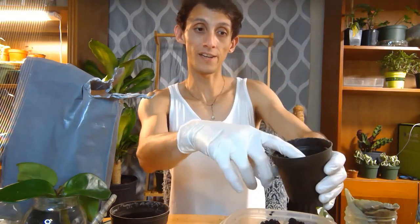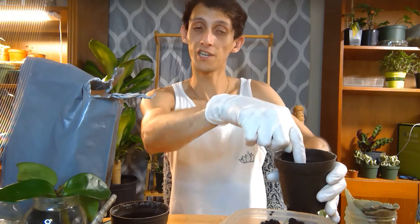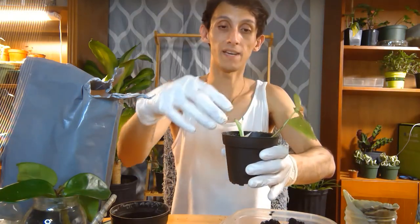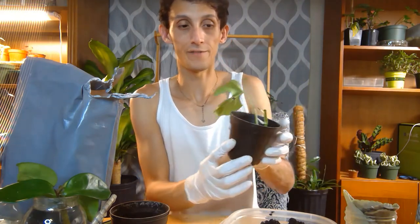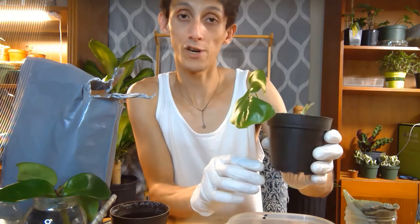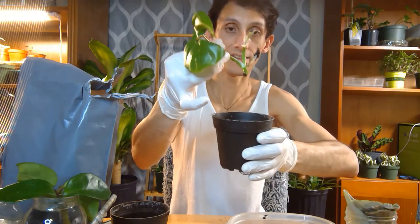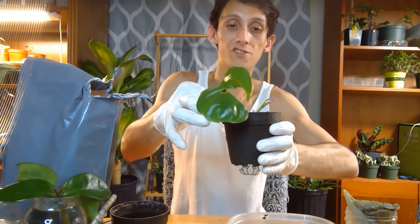So what I'm doing is I'm filling halfway with the soil, pushing down, making a hole. I'm gonna place this big guy right in here. I'm gonna show y'all that way if anybody has any trouble knowing how to do this. Oops. So basically, I'm placing this stem in here like this, gently.